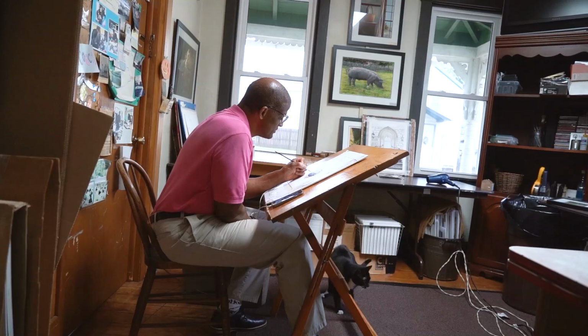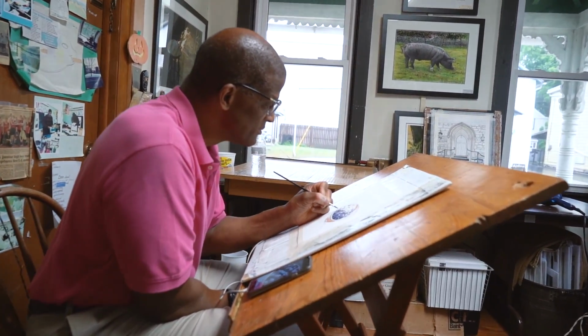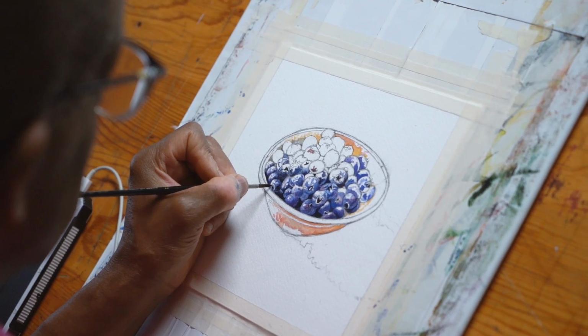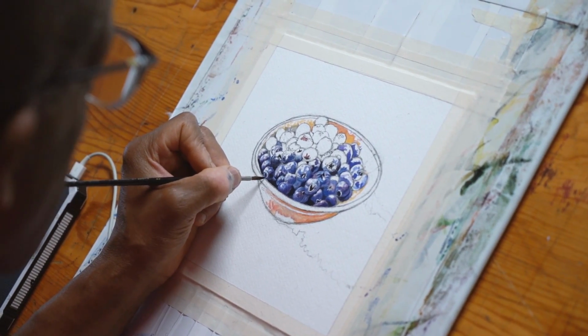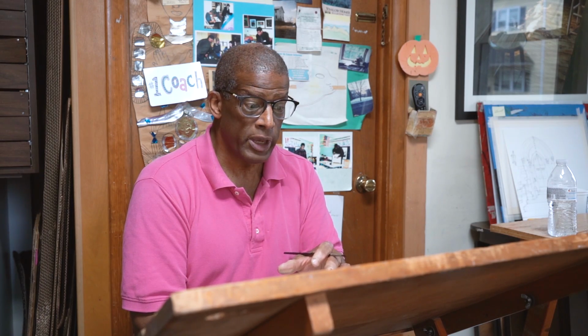And as I worked on it more, as I was called to do more work, as I got more experience and got bolder and wasn't afraid of the white paper, it got better and better and better. But it's basically just practice. And it's basically overlaying one layer over another. I'm not using it now, but I usually use a hair dryer.